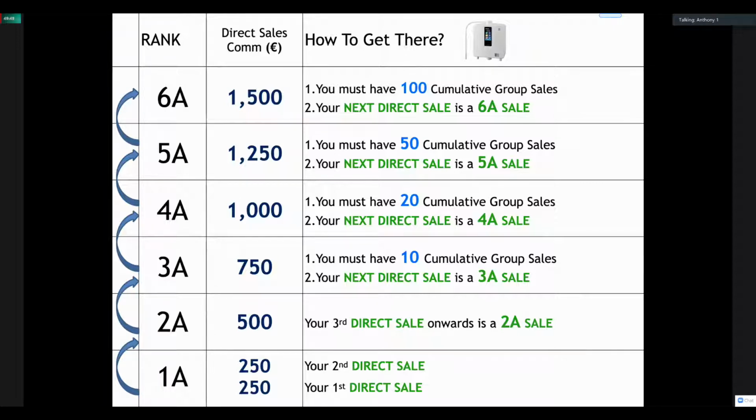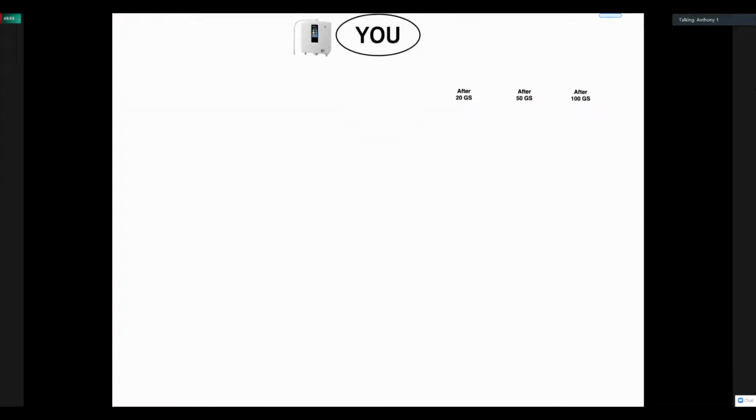All right, so take a screenshot of this. I hope you guys have written this down or taken a screenshot. We're going to move on now to give you an example to show you how the 8-point system works.